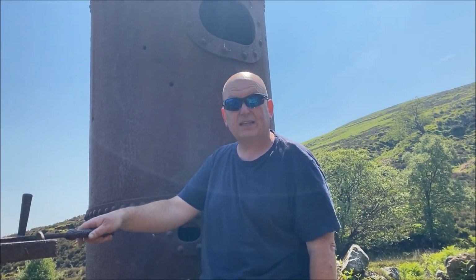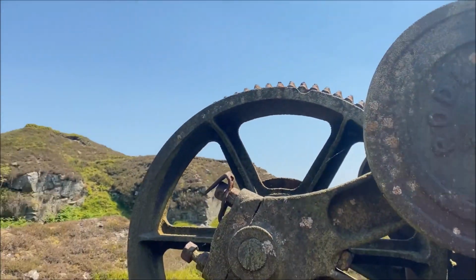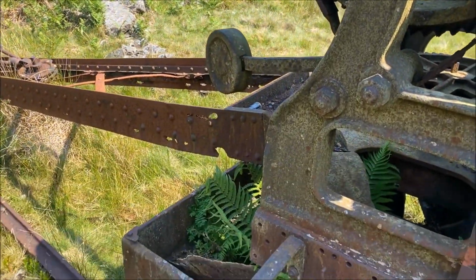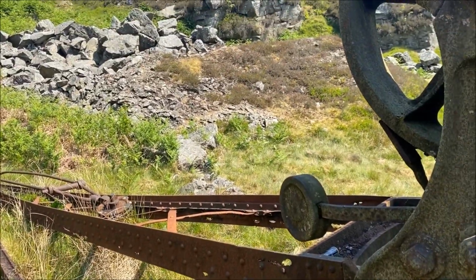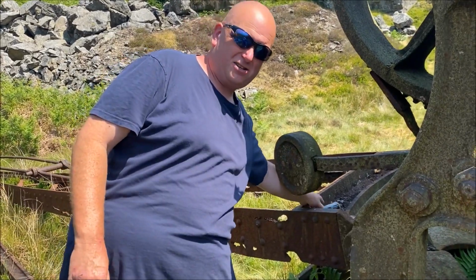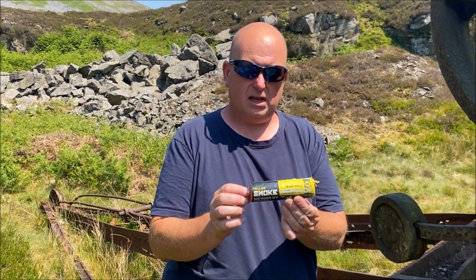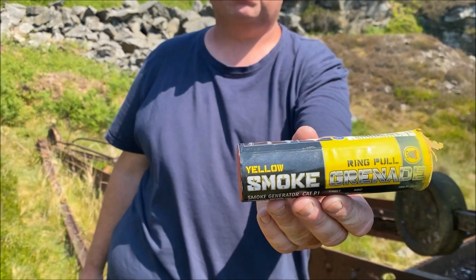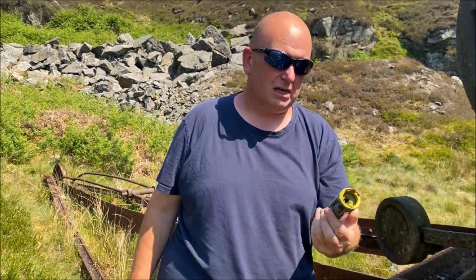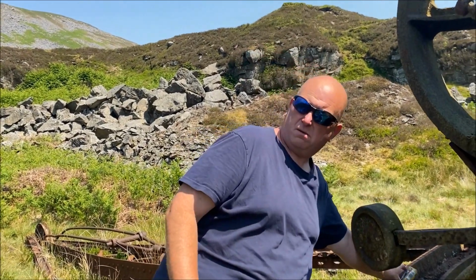You can. But yeah, this is the steam crane here at Jumbles Quarry in the Forest of Bowland. Now, something Mrs H has spotted on here is a smoke generator, like a smoke grenade ring pull. I don't know if those are used by the MOD or not, Mrs H. Maybe somebody out there who's watching this video can tell us, and probably that was something to do with orienteering or whatever. I'll put it back where it was.